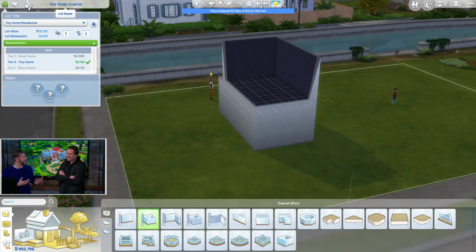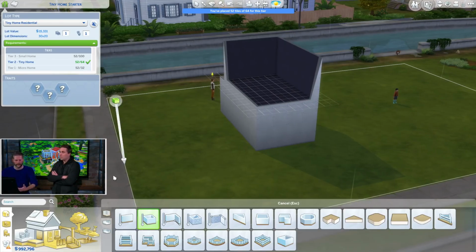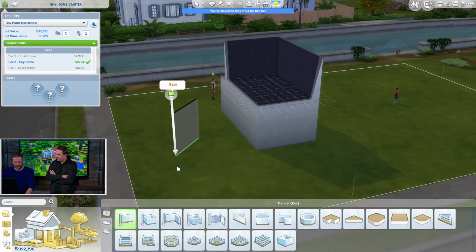Oh, and speaking of outside, what counts towards the tile limits outside? If I put objects down, is that okay? You can put an object down. So I can put an object down, that's no big deal. What about things like foundations? If I wanted to put a foundation. Foundation, I believe that counts. Foundation does count, yep.